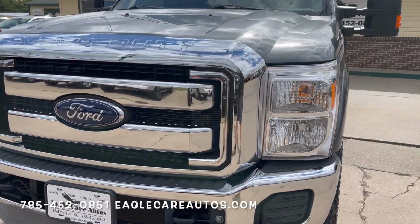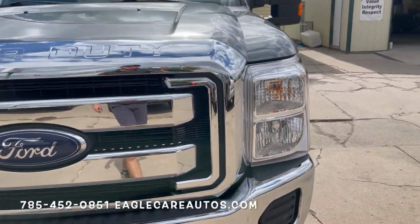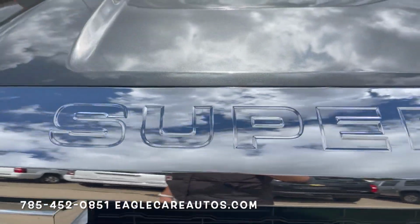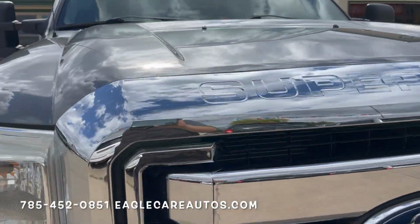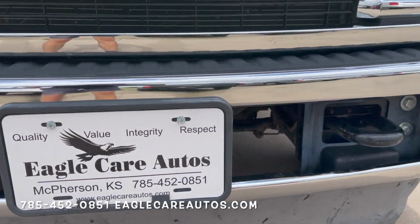Moving here to the front. Front end's in nice shape. All the chrome and stuff is in good shape. It's not all bubbled out. Headlights are still in good shape. Super Duty labeling there is still in nice shape. It really looks good. It does have a grid heater plug right there.